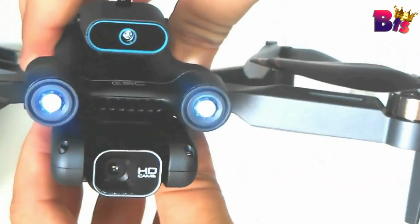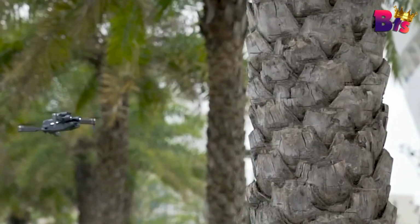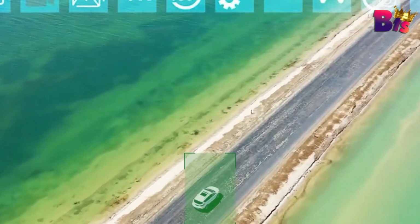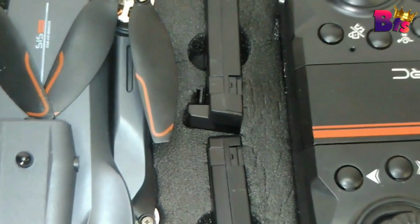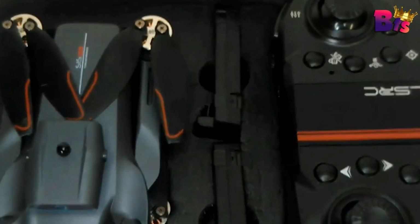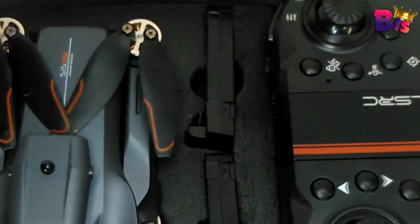Hand gesture photography, optical flow positioning, brushless motor, ultra-long endurance, obstacle avoidance head assembly, which can stop when encountering obstacles without colliding with them. A brushless motor provides more powerful power and longer service life. 2.4G anti-interference technology, 6-axis gyroscope, more stable flight, more convenient control.